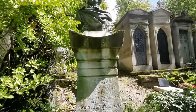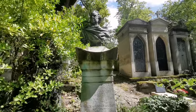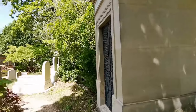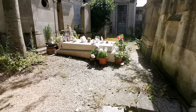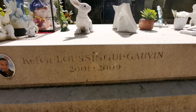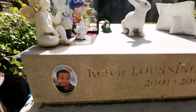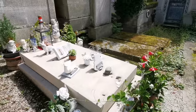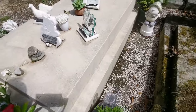Emile Barlalt, 1799 to 1869 here on this. Seen this little grave here of a little boy. Kefin Lusingau Gauvin, 2001 to 2009. Photograph of the little boy. Only 8 years old, so sad to see the young ones and their graves. Rest in peace, little boy.